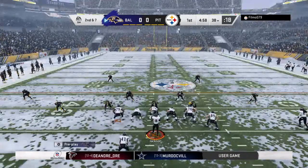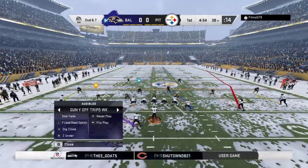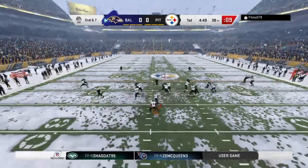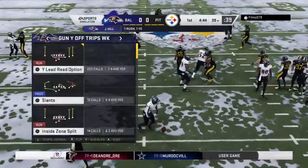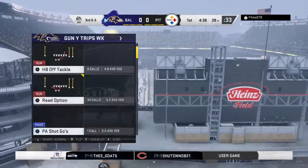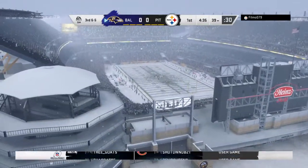The last run got 3. Now here's 2nd and 7. First carry now for Justice Hill. And he's going to be stopped up quickly here. Just a yard up to the 39. They had 3 yards on first down, just 1 yard there. And it's 3rd down.